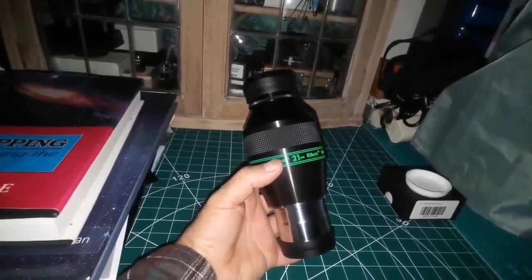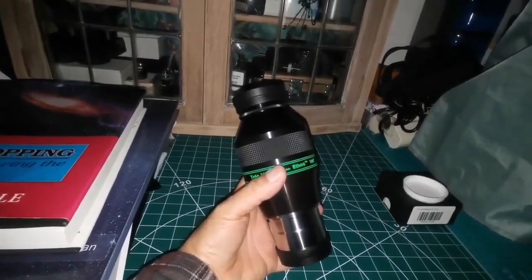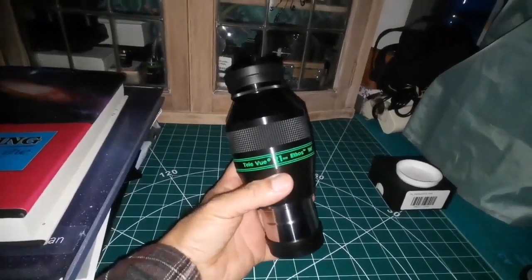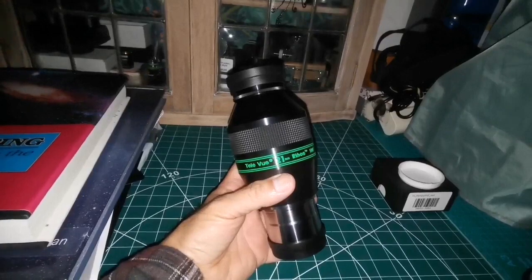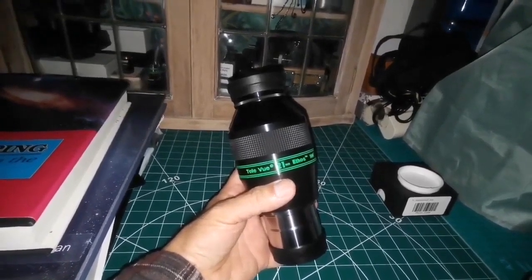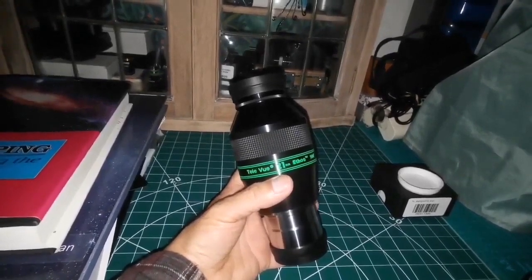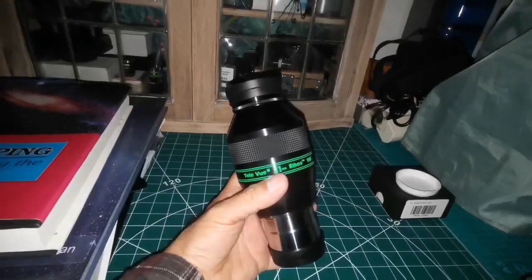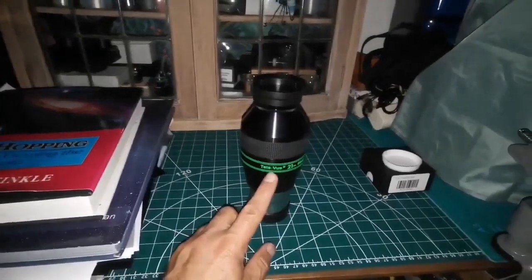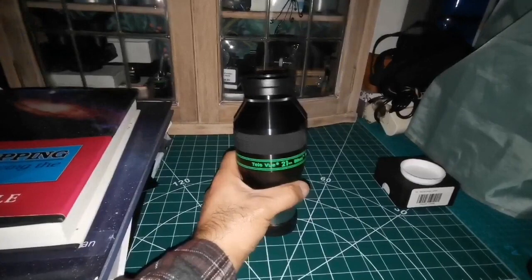APM will do similar to this. And the Explore Scientific 82 degrees 24 will actually equal this, a better eyepiece than this. And that Explore Scientific or Maxvision or Meade equal to this Maxvision 24mm 82 is the Nagler, Televue Nagler 31mm. This is not a bad eyepiece, it's a good eyepiece. But it doesn't worth that price.